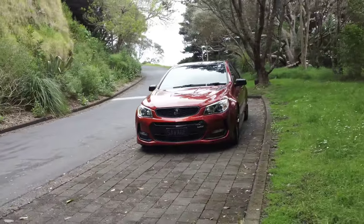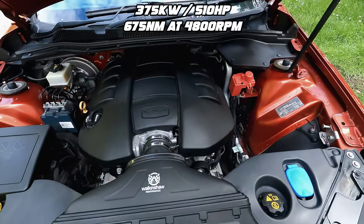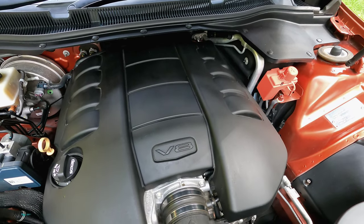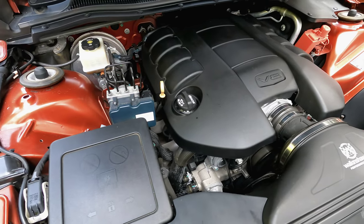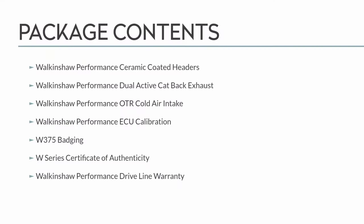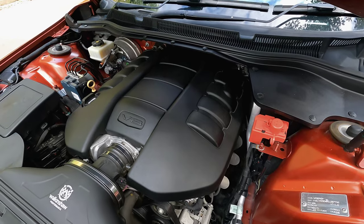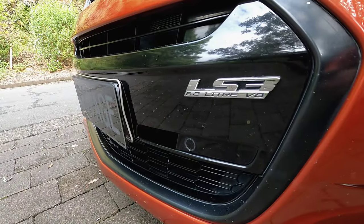nice exhaust tone. Putting out 375 kW, the torque of this LS3 is what really makes it spicy. 675 Nm to be precise, available at just 4800 RPM. A quick visit to the official Walkinshaw website reveals what's been done to the LS3 to achieve such performance. Headers, exhaust, air intake, ECU, every aspect has been looked into and improved by the prestigious Australian tuner.